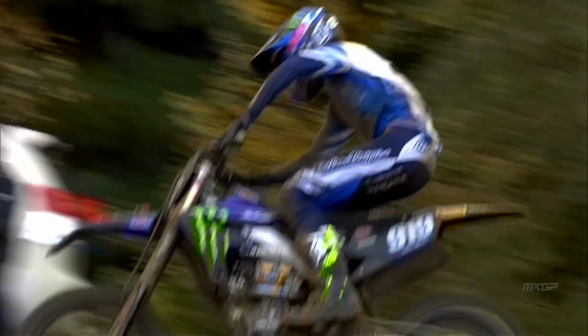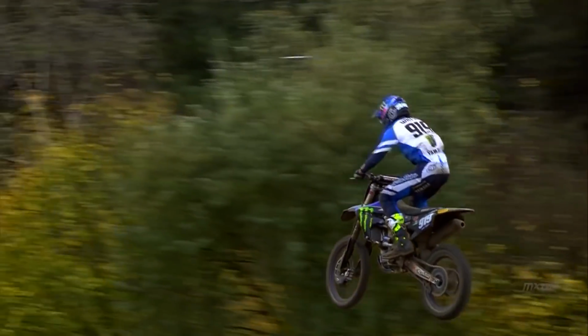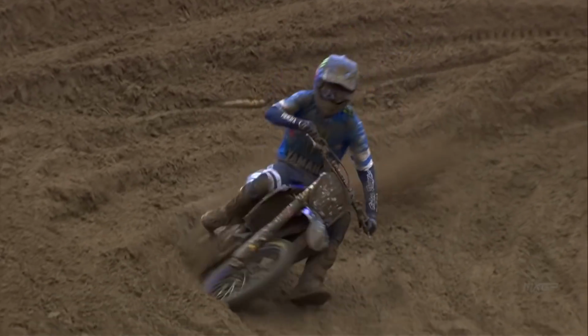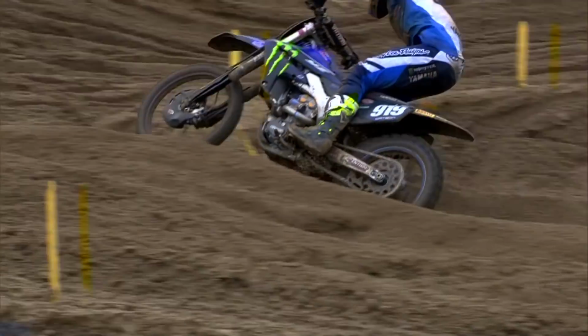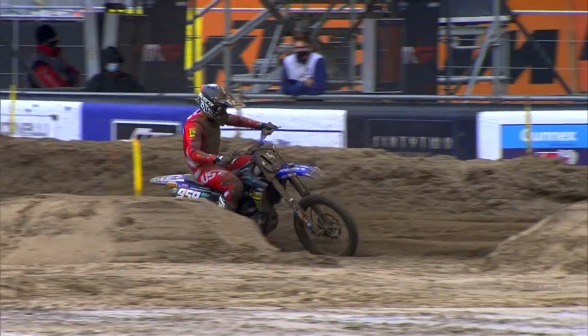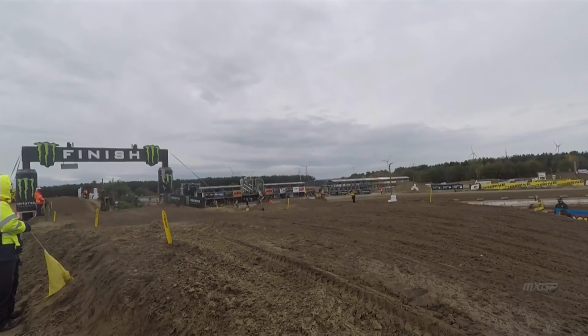Anyway, Ben Watson, 4th in the race, paired up with his win from race 1, his second race win of the season. He turns it into a Grand Prix victory for the first time ever in his career. Monster Energy Yamaha's Factory MX2 rider, Ben Watson, on the top step of the podium here, round 15, the first time in his MX2 career. Congratulations, Ben Watson, and everybody over there at Monster Energy Yamaha.